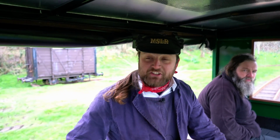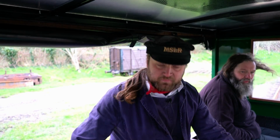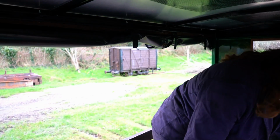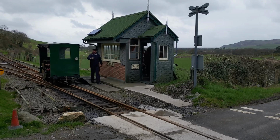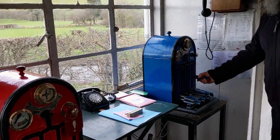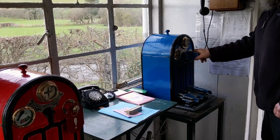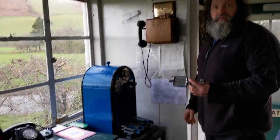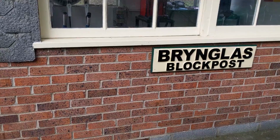Pull up next to the signal box, and me and Steve here got to go get the token. Does help if you remember the token. We're going for a run. Quite exciting. Right, let's go further up the line.